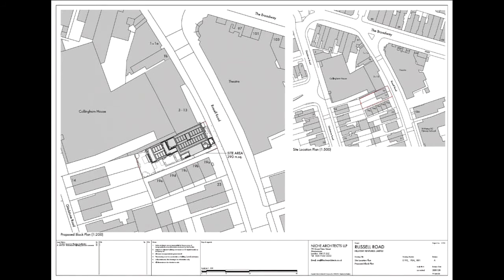In terms of Wimbledon Society comments, normally officers do set them out separately within the consultation response. So I believe we don't have any comments from them on the scheme. But unfortunately I can't guarantee that.